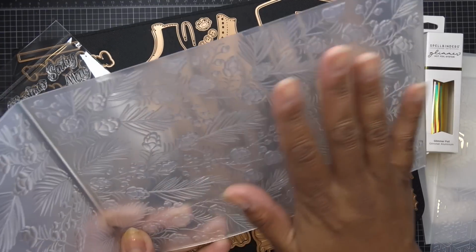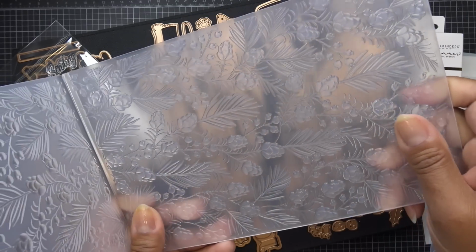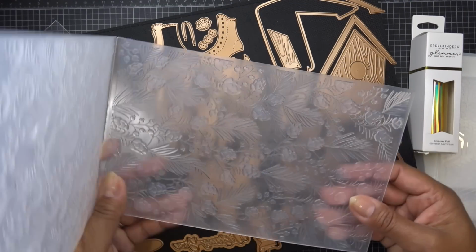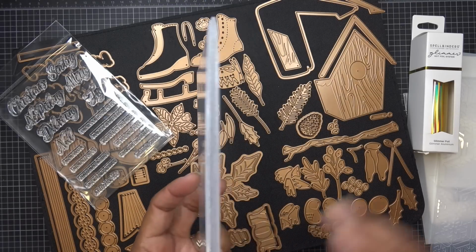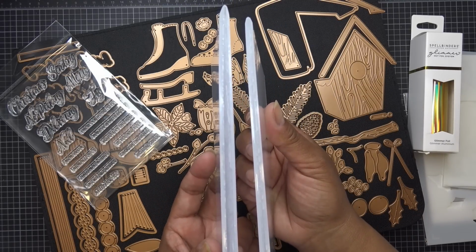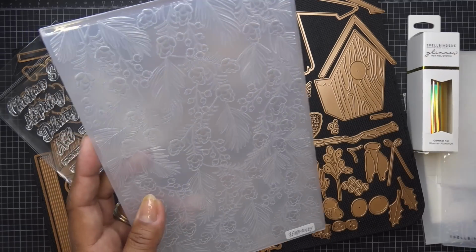And I love their embossing folder. I love the way it feels in here, these 3D ones. So again, same sizing as the other one. But this one you're going to have a special sandwich because it's a little bit thicker than your standard embossing folder. Hopefully you can see that. Maybe it's quite a bit thicker. There you go. But I love everything about this.